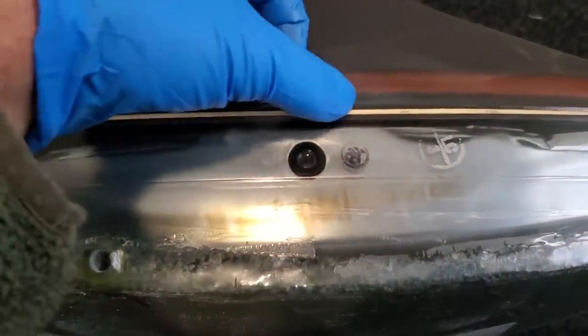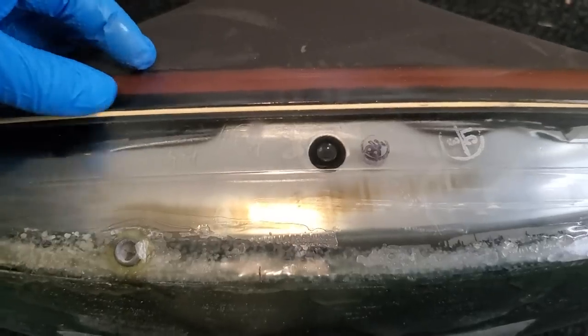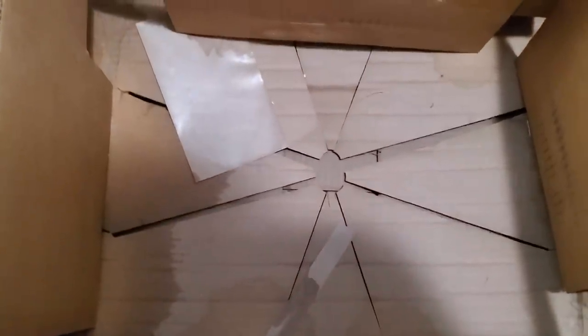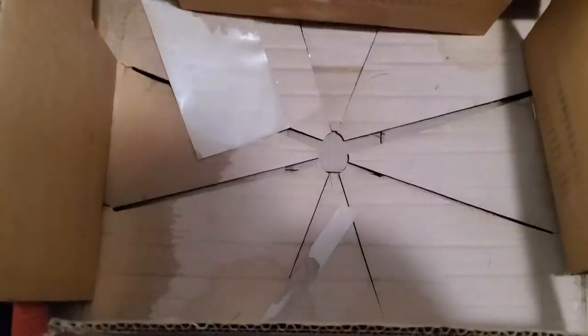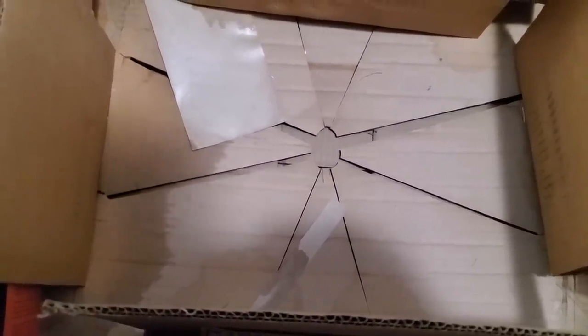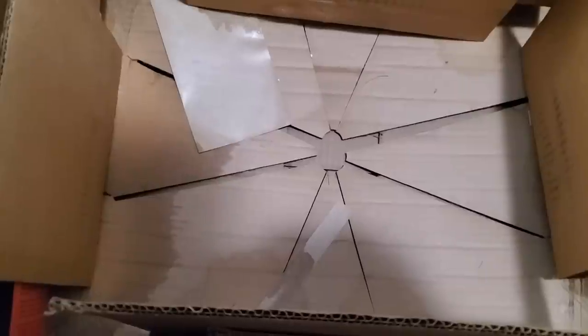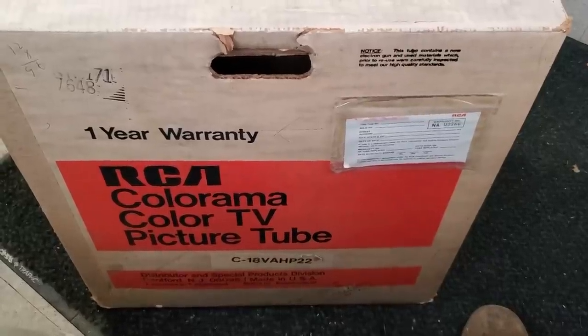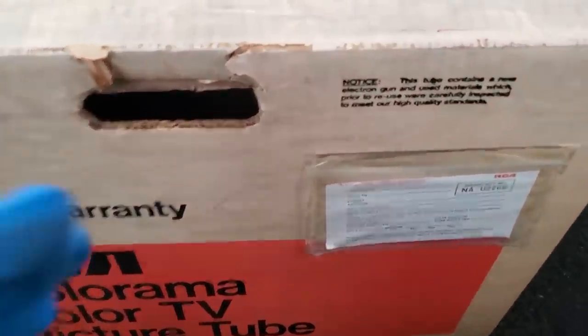This white, this is glue. I wonder when that seal is going to start to break down on these and they'll leak. And check this out. You can see the staining in the box where the, I want to call it potting material, but its bonding agent was leaking into the cardboard. So, 1 year warranty, that kind of gives you an idea that it's not that great.